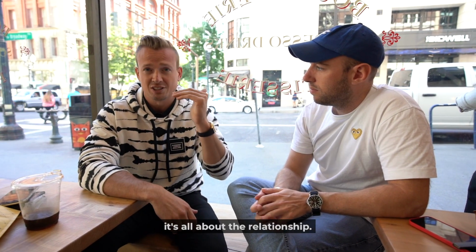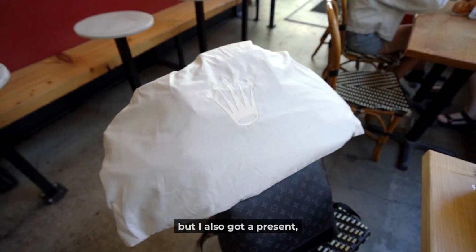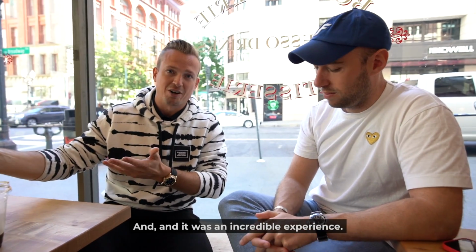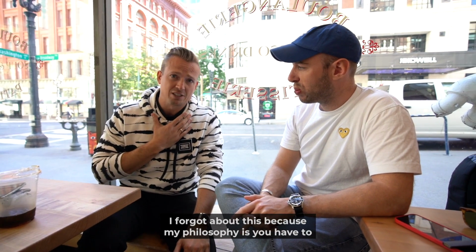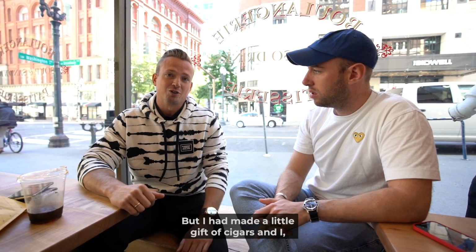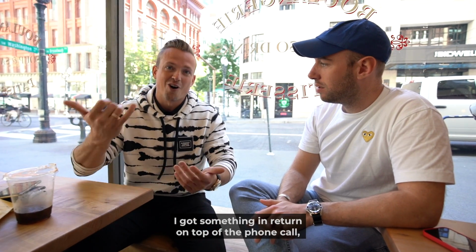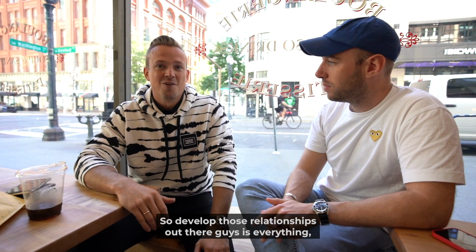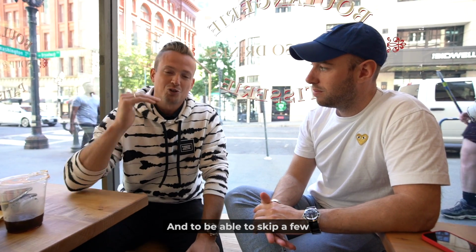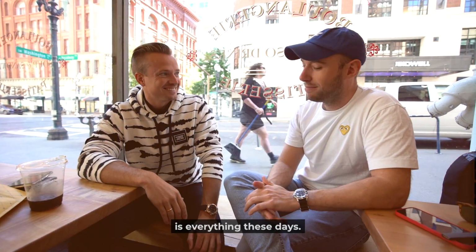A true professional knows it's all about the relationship. Today, not only did I buy this watch, but I also got a present, a pretty large one actually, that you can't buy. And it was an incredible experience. It was reciprocity. I forgot about this because my philosophy is you have to give without expecting anything in return. But I had made a little gift of cigars, and I got something in return on top of the phone call, which I appreciate a lot. So develop those relationships out there, guys. It's everything. We're really young, and to be able to skip a few steps on that list is everything these days.